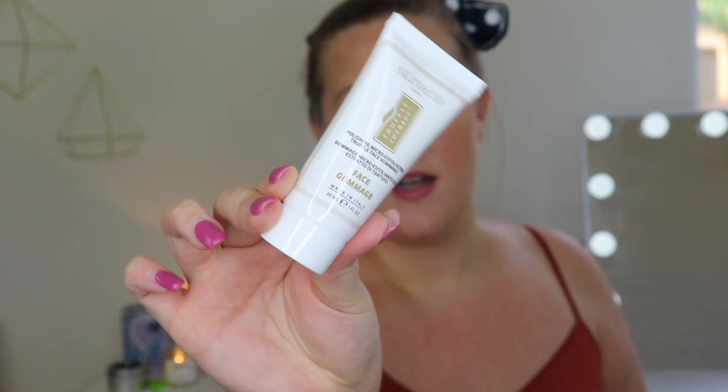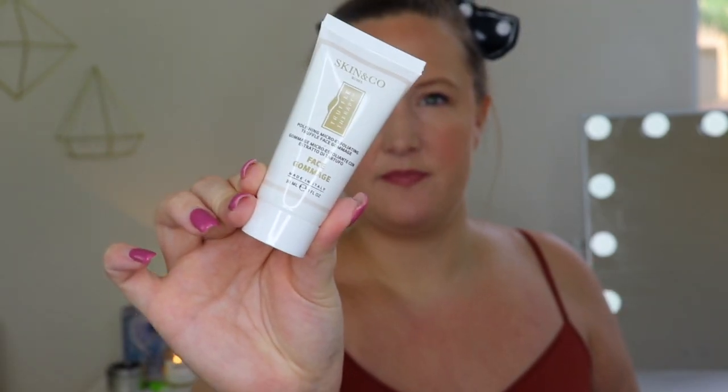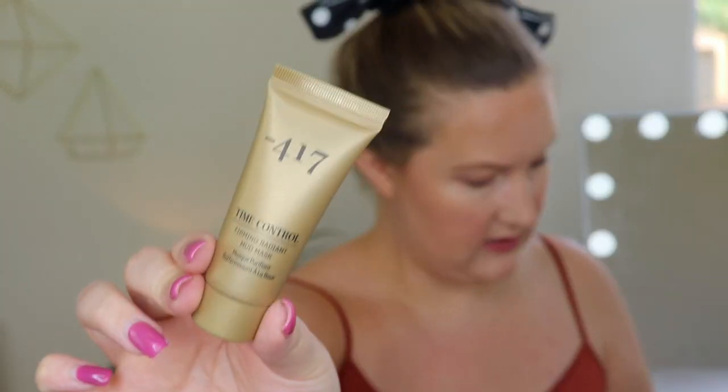So I do love to exfoliate. I think that's really important, so I'm happy to get this. And again, this is like a travel size. So it's 1 fluid ounce or 30 mL, so this is what the actual packaging looks like. So I'm excited to try this out because, like I said, I do like the other item in their line that I have. And then we have something by -417, or is it just 417?